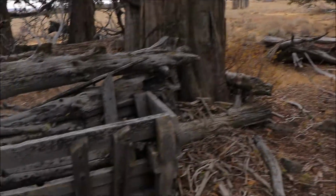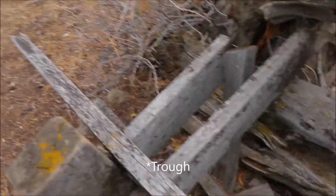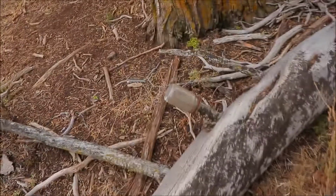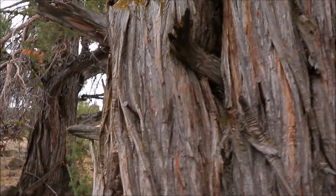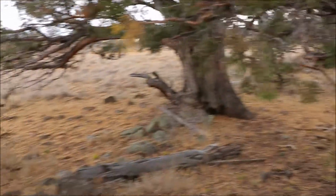Also near the cabin is this, looks like it was like a little trough for livestock. I can't quite remember my livestock terminology at the moment. No bottles. And you could see old fencing along these big junipers. There's some nails right in there. And you can see the old rock fence lining extended out towards that direction.